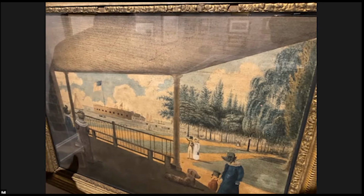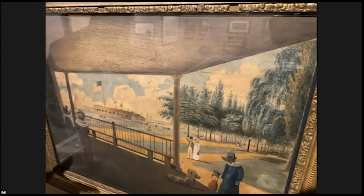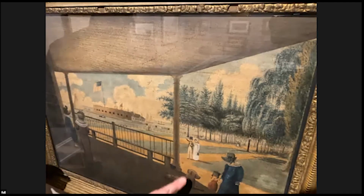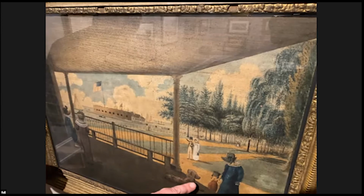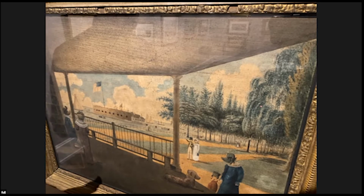Now, parts of this also show that other parts of what is depicted here are not plein air. So after the porch was painted, somebody decided to paint in a dog. And you can actually see the seam of the watercolor here. This dog was probably not on site when this was being painted. This was probably added later.